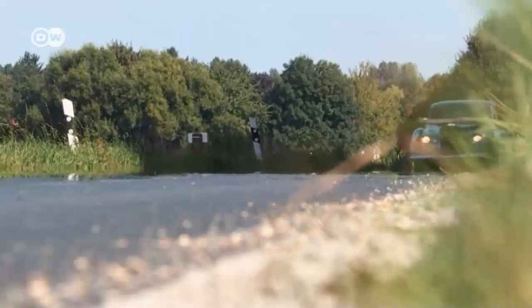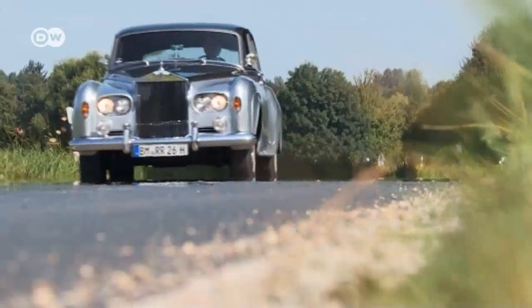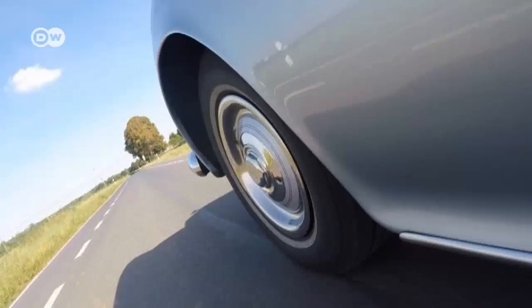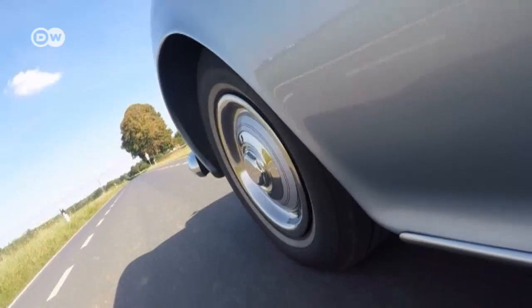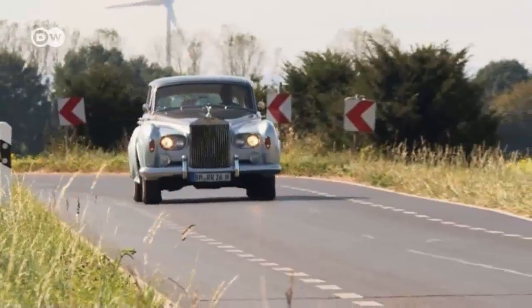Manfred Büschel loves to sit behind the wheel of his Rolls and gaze at that horizon. Even if he didn't get his Porsche, Manfred can't get enough of his Silver Cloud 3. He wouldn't trade it for any Porsche in the world.